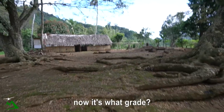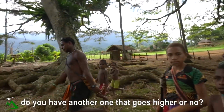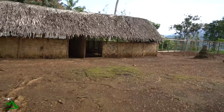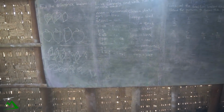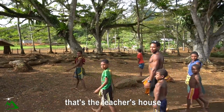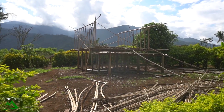Alright guys, this is the school over here. This is grade 1, 2, 3. They're making grades 5 and 6 over here, a new building, but this grade is just 1 through 3. This is grade 3. And on the other side is grade 1 and 2. He was just saying they're building a house right here for the teacher. They have 5 teachers, but only one of them is here right now.